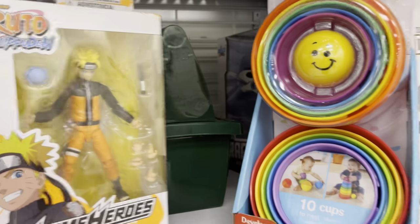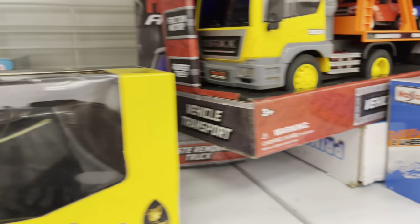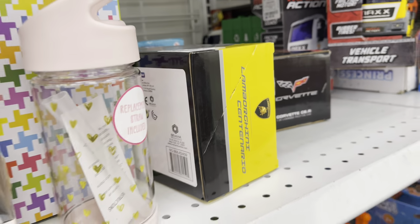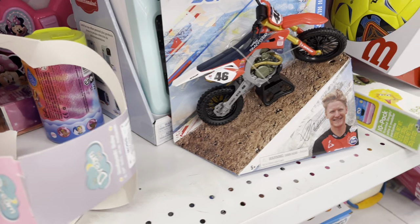Okay, this plaza has literally three different places that could possibly sell Hot Wheels. We're gonna check this Ross, which I haven't checked for the things we're looking for. Well, like always, there's 400 million things on the shelf and nothing's in order. And I'm gonna have to just go one at a time. We have Maisto stuff. There's one of these Corvette thingies. I did see, where is it? Oh, some of these Supercross bikes are starting to show up here.